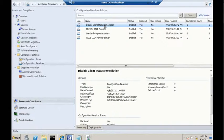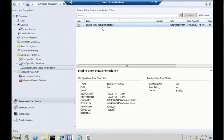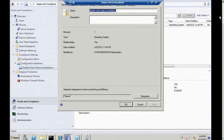I know you had something about registry settings. So I'll answer that registry one. If you want to deploy, what we need to do is deploy a configuration item to the client to instrument the registry information, and then you can collect it via the UI I showed within the console. So I'm just going to show you this one thing. This is a baseline which has a configuration item which disables client remediation. So does it actually work? Oh, here we go.